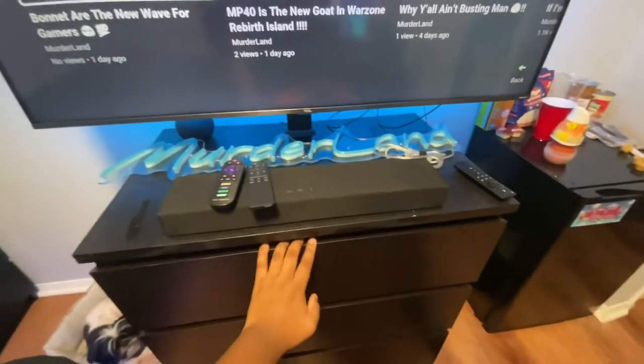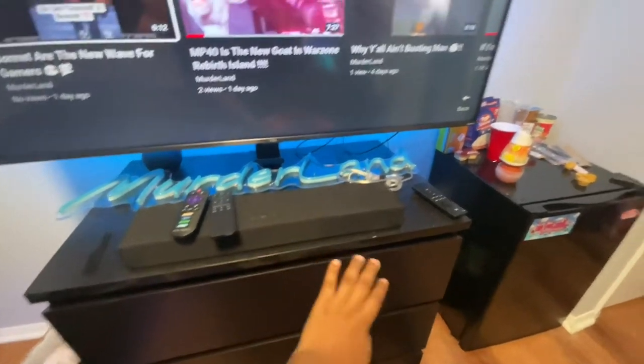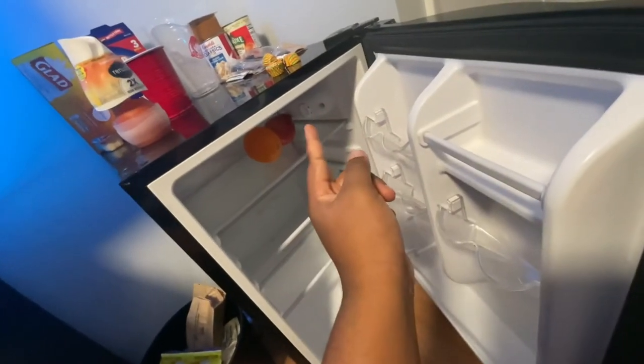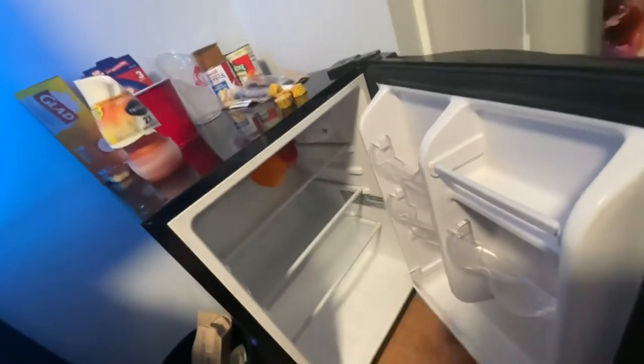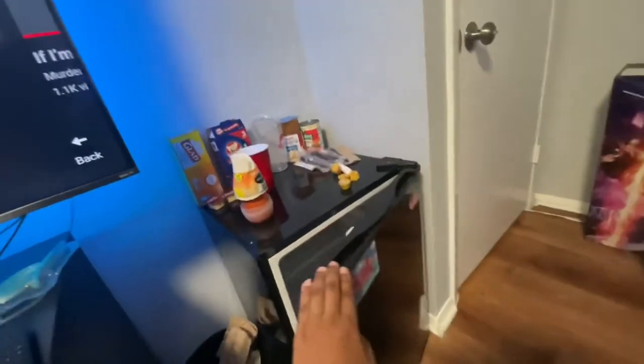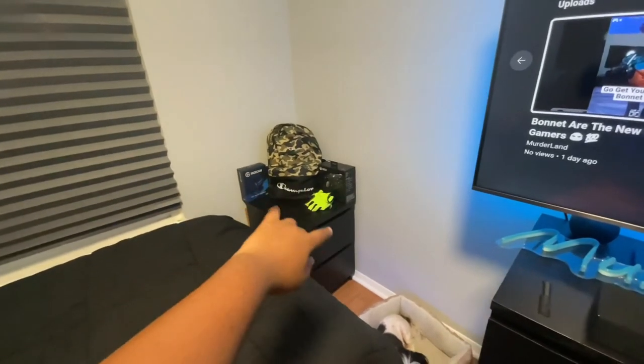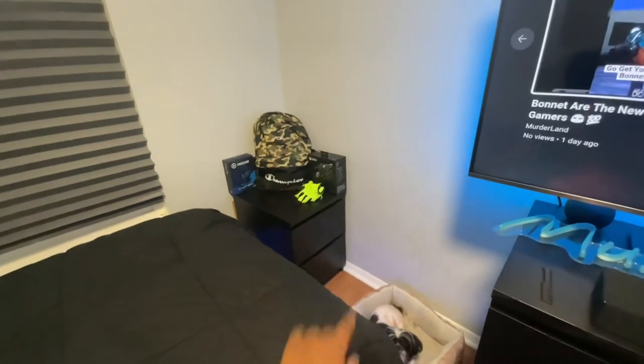Then we got the mom dresser. And we got a little fridge. You want an orange? You want an apple? I gotta restock. I gotta hit the market. And then we got the mom nightstand with my book bag and a couple of accessories. The boxes, not accessories.